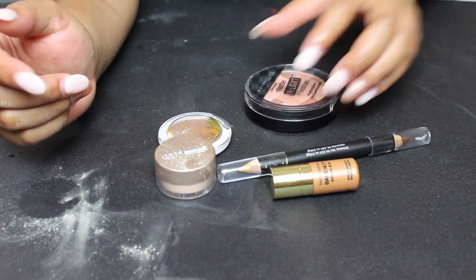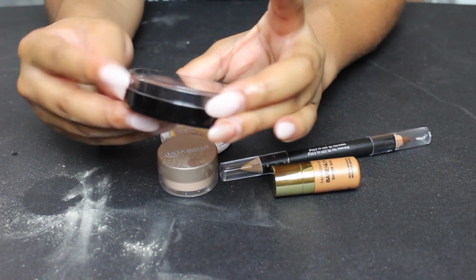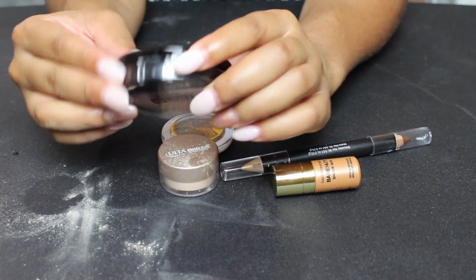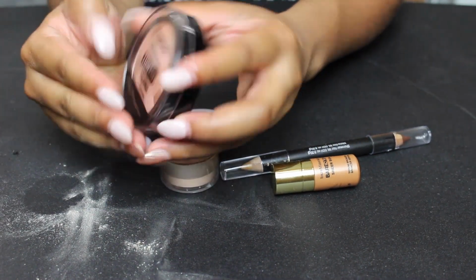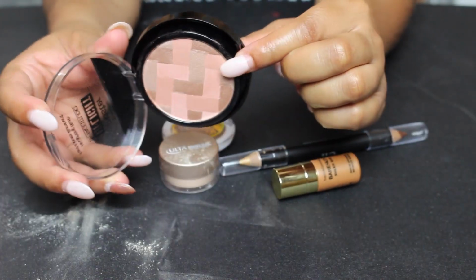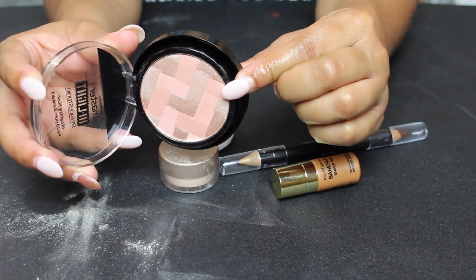All right, the final 5. Maybelline Master Highlights by Face Studio. This one's in the shade 10 Nude. Just another thing that I just don't reach for. I have another one of these that I really love, but this one goes kind of unloved in my drawers.